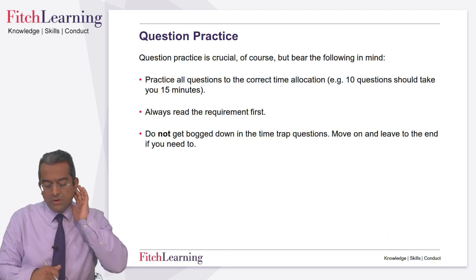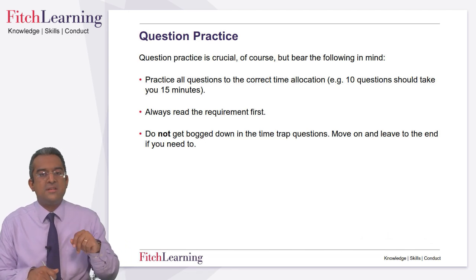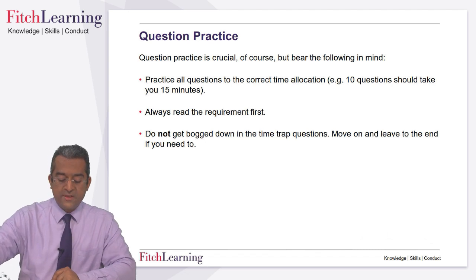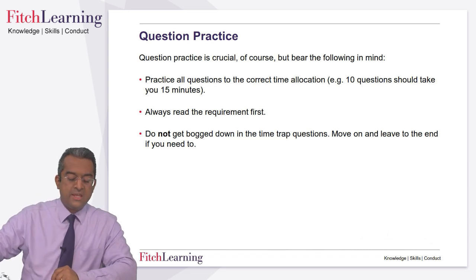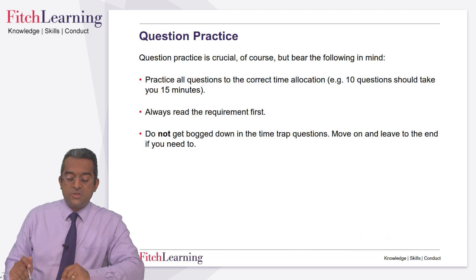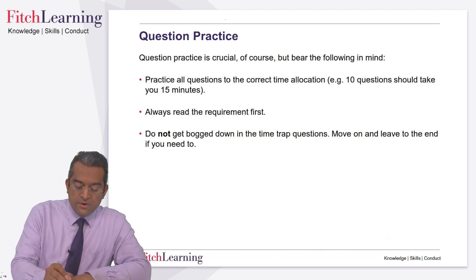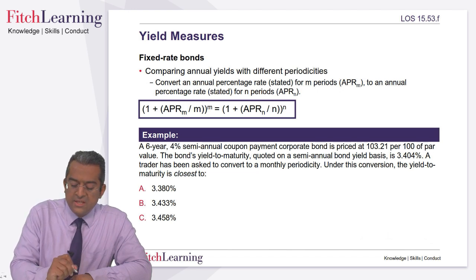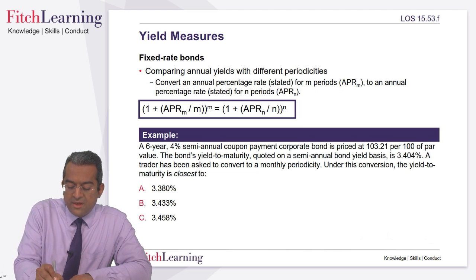Here's an example, though, of ways to use the calculator efficiently. This is the topic of yield measures for fixed-rate bonds. The topic here really is to compare the yield to maturity when bonds have different periodicities. Annual yields are called the annual percentage rate, or APR. As you can see, it's a stated rate, and it is a simply annualized yield to maturity.